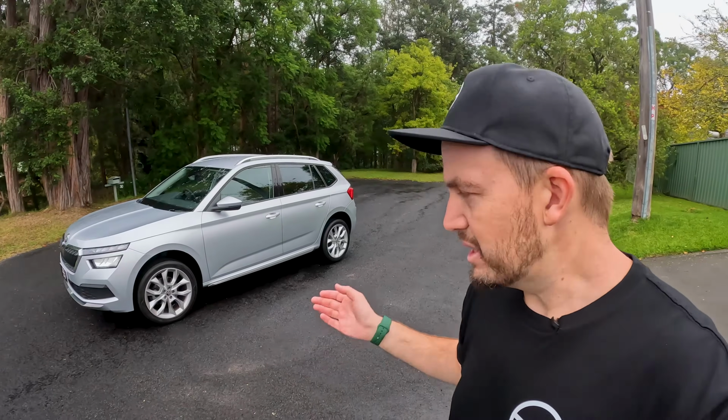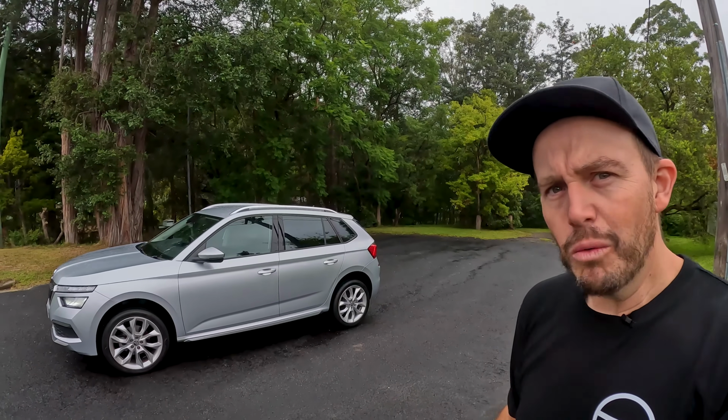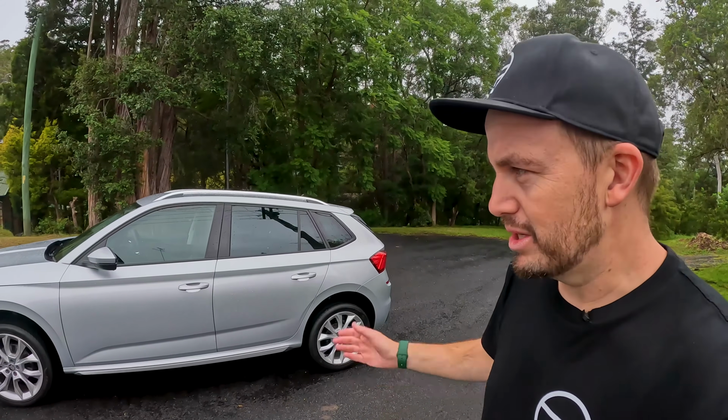To me, the Skoda Kamiq looks more substantial than it actually is. It's just over 4.2 meters in length, which makes it one of the more parkable small SUVs in the segment. If you live urban, it could be a really good option for you because it's not intimidating whatsoever. It's got a massive back seat, which I'm going to show you soon. It's also got a pretty big boot.